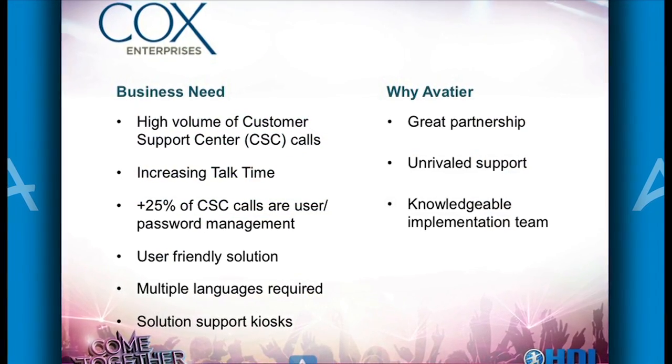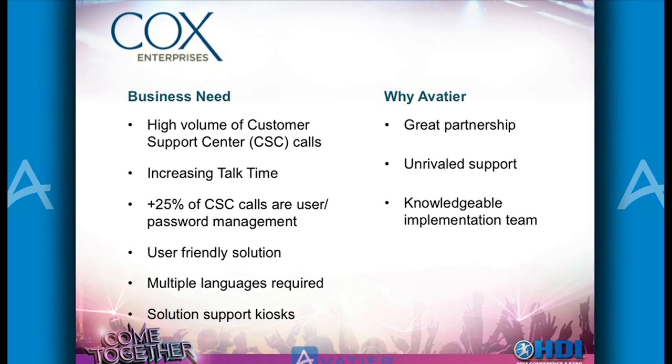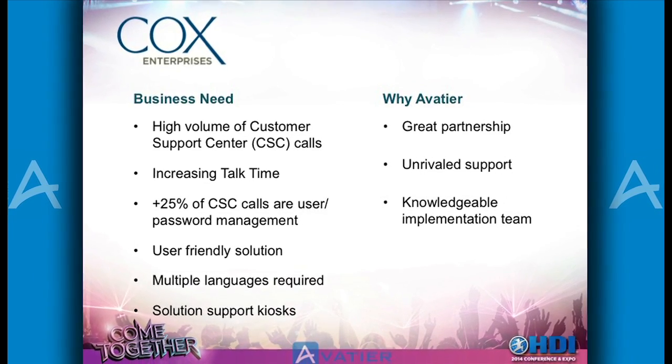We actually brought them out. We really wanted to deploy a software where we can turn this around very quickly. They've given us great support.